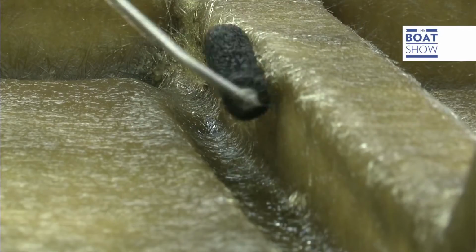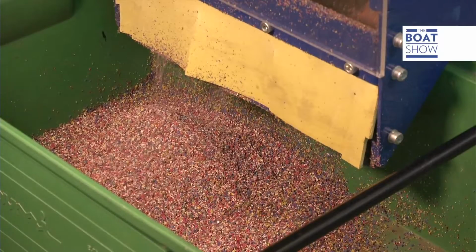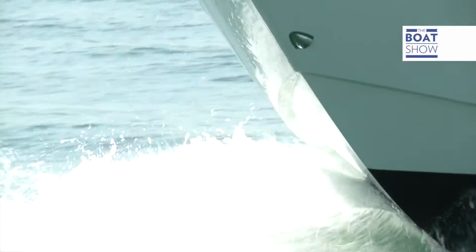The thing I like about this 38HT is the Cranchi philosophy. They never waste anything, whether that's a quarter pound of glass resin or a minute of building time, a gram of copper or plastic. They don't spare the horses, of course.